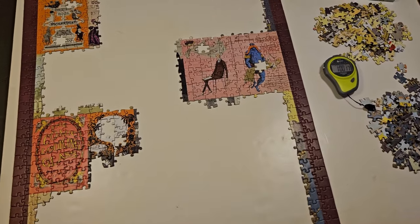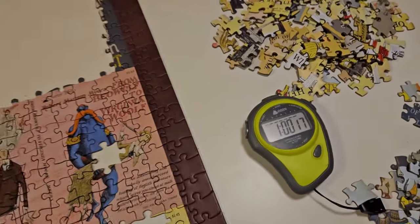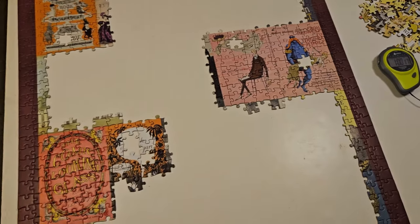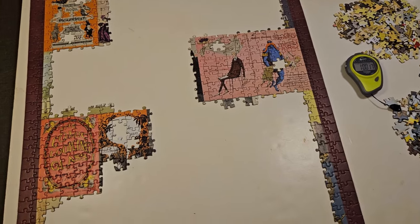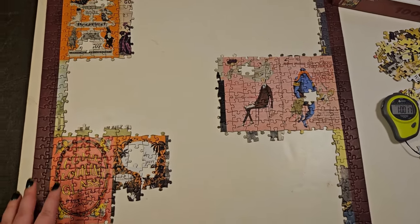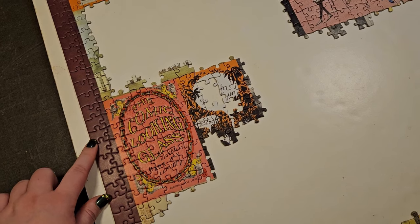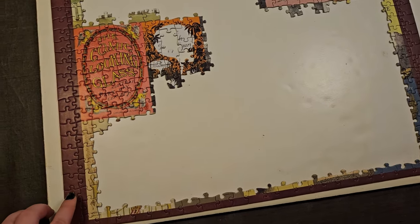As you can see, I am not halfway yet, but I have been going for about an hour, so I thought it was a good time to check in. And that hour is without sorting, because obviously, of course, I forgot to start the timer. So it's an hour of actually putting the puzzle together, and I must say that most of that time has gone to the edge, but it wasn't as bad as I feared.